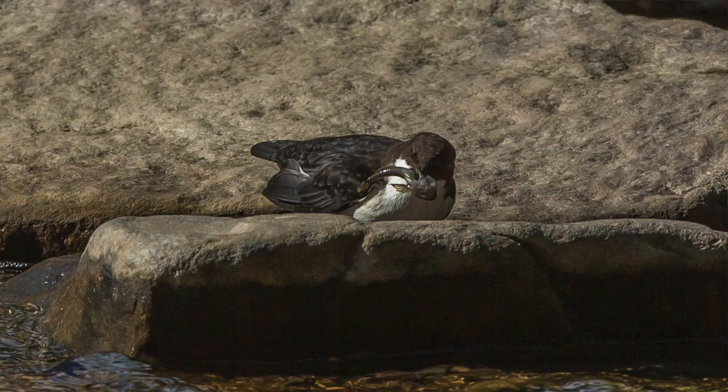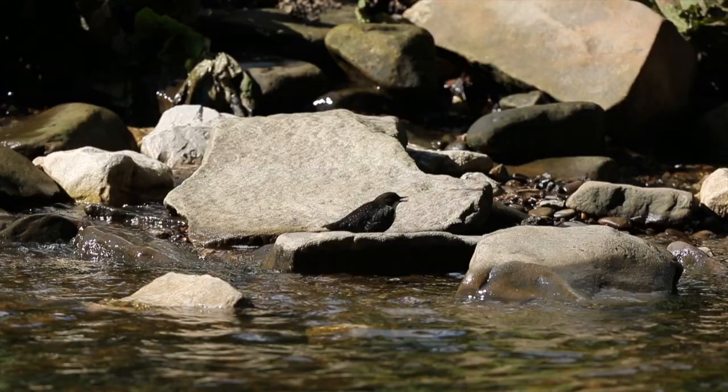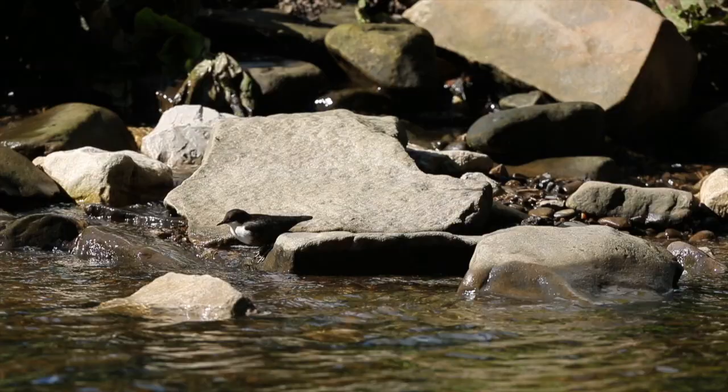So that's the dipper. He's just caught a bullhead. So he's just been smashing it against the rocks, and now he's just eating it. The bullhead is a fish.